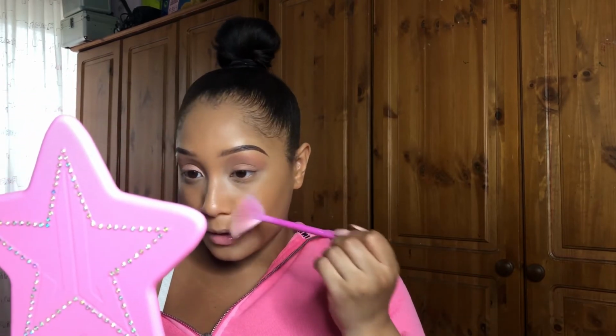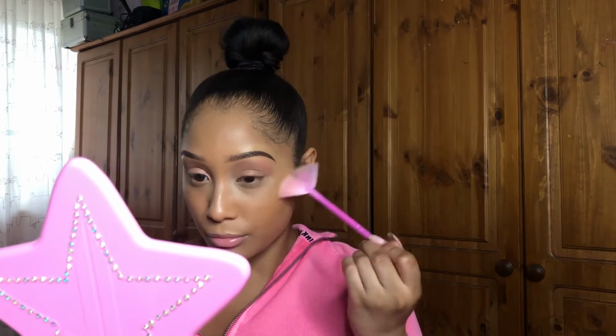I'm just going back in with this little fluffy brush, and I'm just gonna clean it up under here, because when I do my under eye, I don't want any glitter fallout in it. Okay, I think that's it. This is my under eye. This is my eyeshadow look.